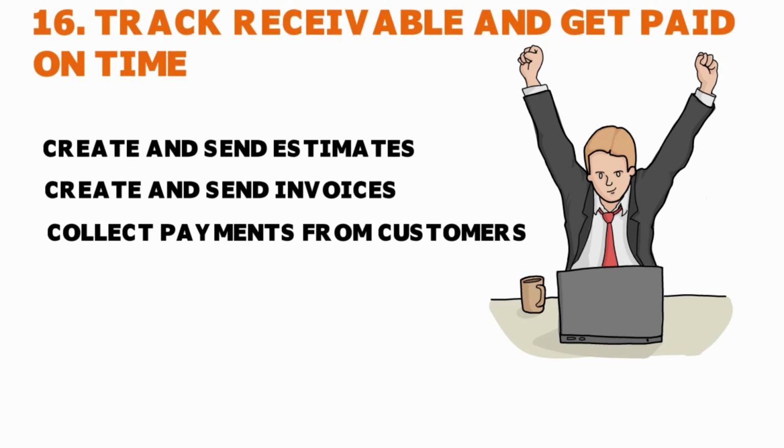And you also want to match transactions across the board. So match payments with invoices to keep accurate records of accounts. This is key, folks, right? So this is how you manage this part of your business.